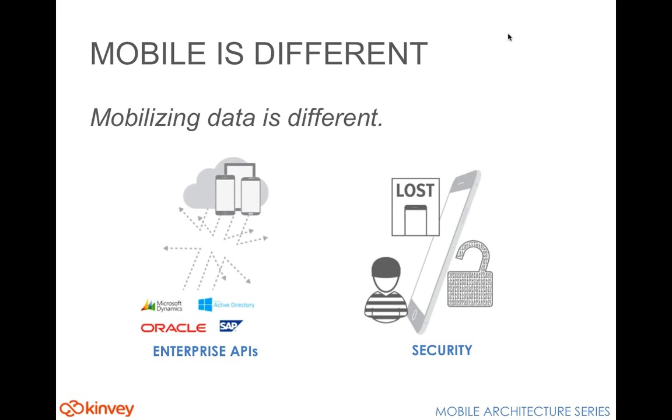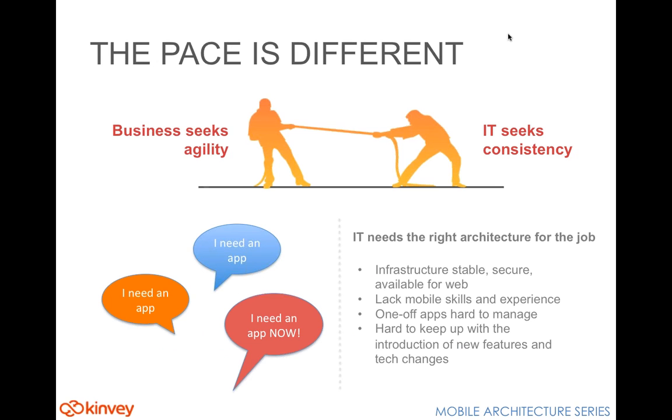So those are some of the reasons why mobile is different. The other big thing with mobile is that the pace of mobile is very, very different, right? There are your lines of business or business users that are clamoring for applications, and they want them fast because they are used to getting them fast. They want them to be updated very fast because, again, they are used to that from other applications that they download and use from the consumer side.